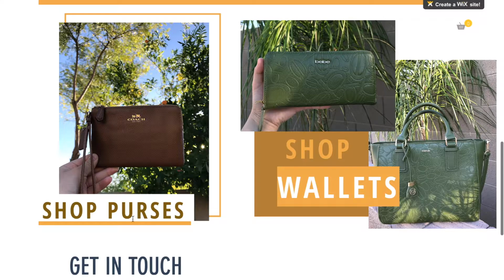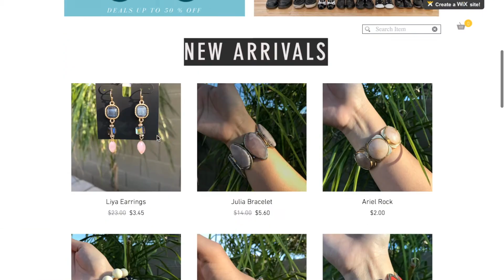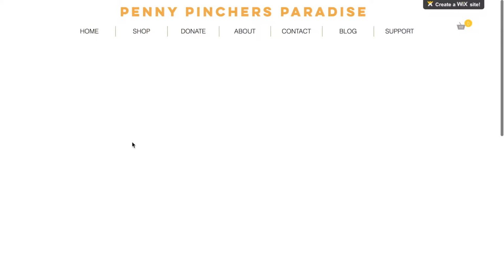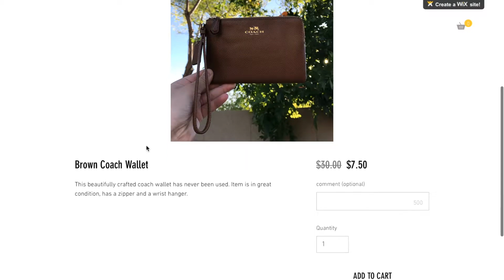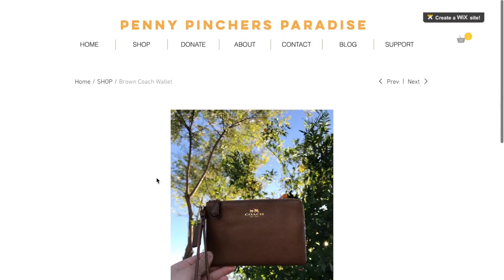Right below it, we have two of our featured items: our little Coach wallet, and the set of the BB bags. The best part about these items is that they include hyperlinks. If I click on this Coach bag, it takes you to the page where that bag is located. You can click on Quick View, or just click on the product, and it takes you to the page where you can see the description. You can see that it's on sale. It was $30 and is now $7.50.